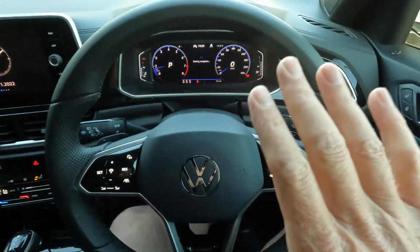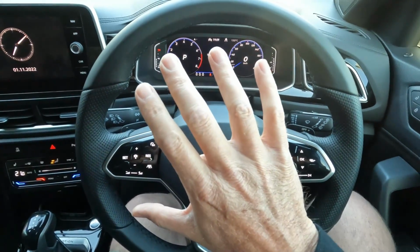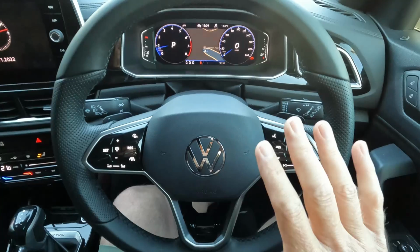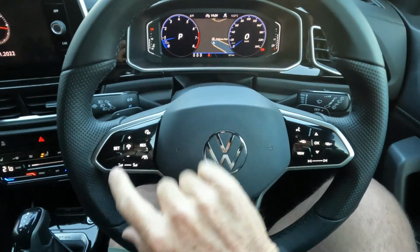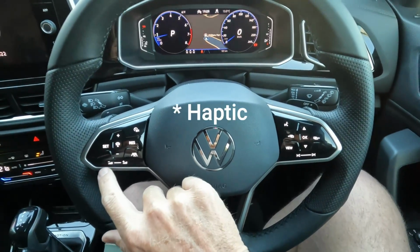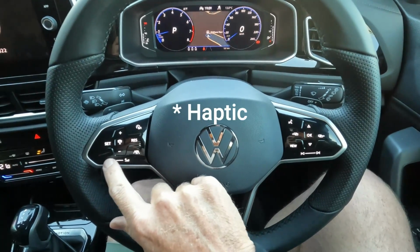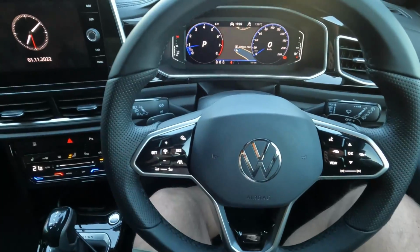Now, looking at the steering wheel of the T-Roc, as you can see, it's one of the modern Volkswagen steering wheels with all of the touch controls on it. Now, what Volkswagen have done, they've listened to their owners, and rather than just having this, I think it's called haptic touch, you can actually physically touch the button as well as being able to slide across.